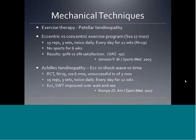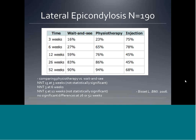So of everything in any tendinopathy, eccentric exercises continues to be a positive effect for tissue change and for making people feel better quicker than doing nothing, essentially. So, this is a great slide. This kind of sums up my entire talk on tendinopathy and treatment.